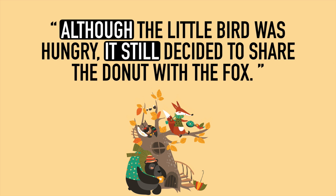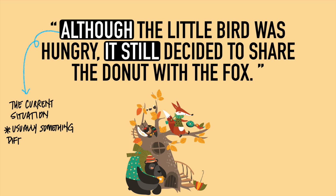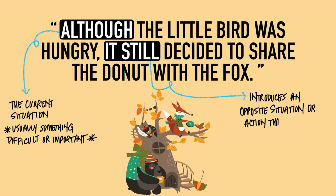Although the little bird was hungry, it still decided to share the donut with the fox. You see, "although" explains the current situation, usually something difficult or important, and "it still" introduces an opposite situation or action that does not seem to match the first.